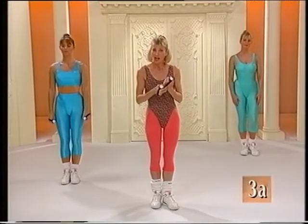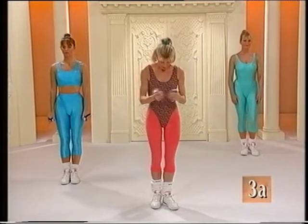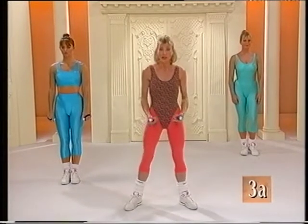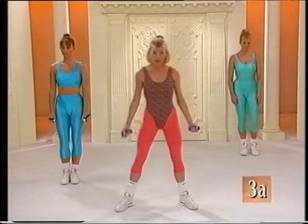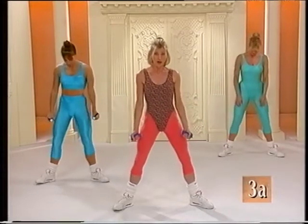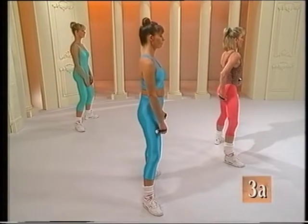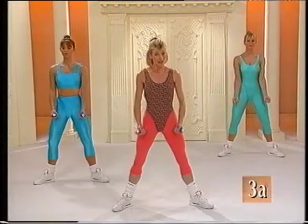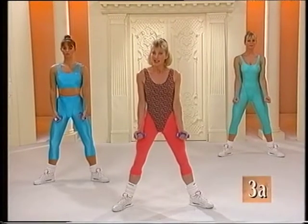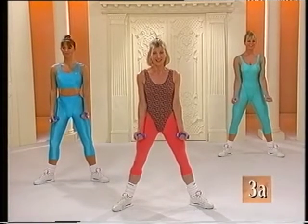We'll be using medium to high repetitions with light weights and correct form. Now, if you're using weights, you must make sure that you have a safe and secure base of support. Let's start with our feet slightly wider than hip width apart, knees relaxed, abdominals tight, buttocks tucked under, and lengthen the spine. Elbows should be relaxed and stabilize the wrists. As an easier alternative, Karen will be doing the upper body workout only without weights to practice her technique.